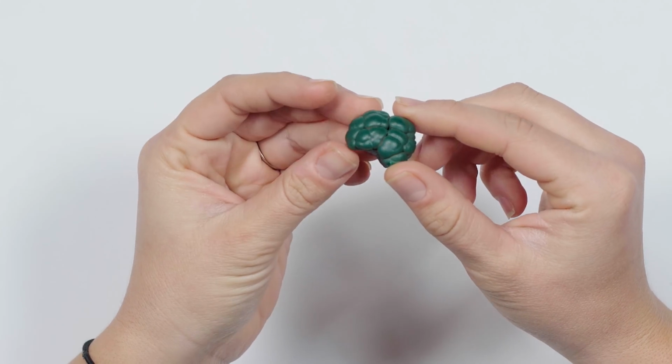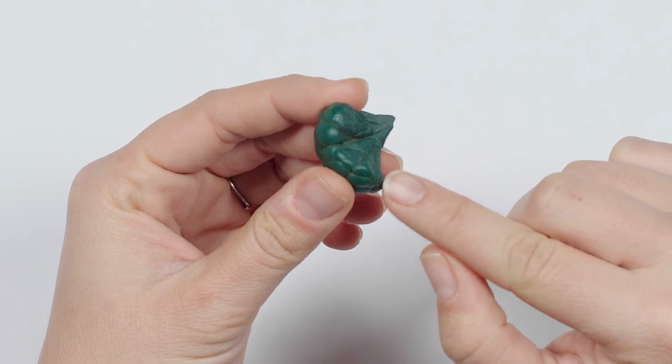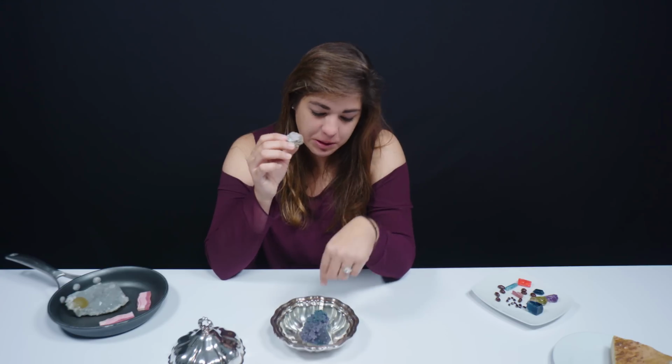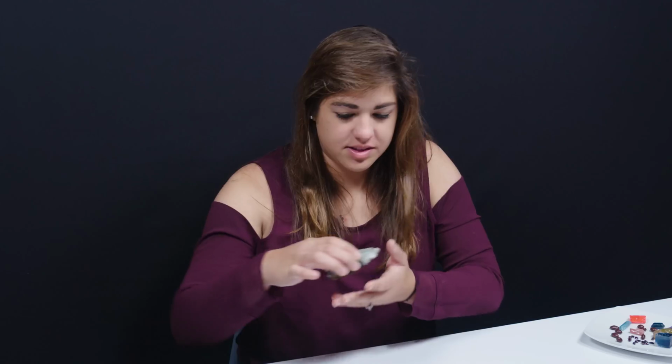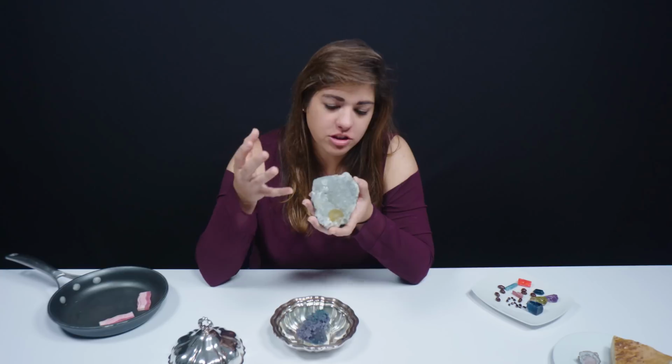It looks like a little piece of broccoli. Instead of it being completely circular little grapes, you have all these balls that connect into one another. This is also botryoidal, so you can get these ugly little masses rather than these really pretty little individual spheres. All is still botryoidal. So then we also have our botryoidal fluorite, which is actually really weird.